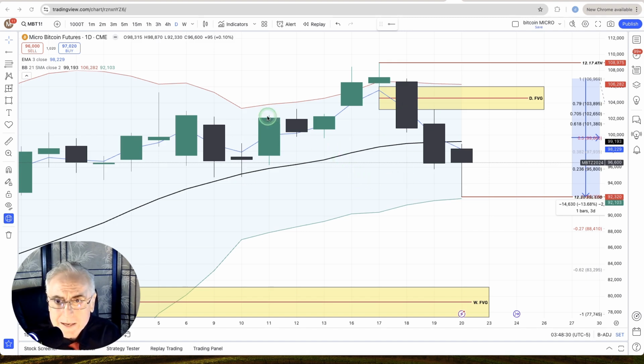So we've got range contraction here on volatility in Bitcoin, and that would be a little bit of a concern, because if we get too much range contraction, that could lead to a very big breakout in a direction either way. And I'm not a breakout trader, but I'm just saying, let's watch this, especially into January in the first week or two, and see what happens.